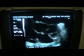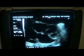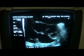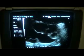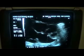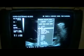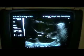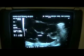Now you see that the proximal ureter is not dilated, and from this angle it measures only 1.4 millimeters. This is the pelvis, and the pelvis measures only 17 millimeters or 1.5 centimeters. This is the pelvis of the kidney. Now these are the dilated calyces that are seen.